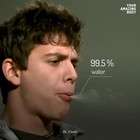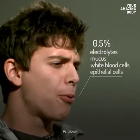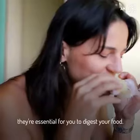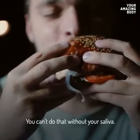99.5% of your saliva is water. The other 0.5% is made up of electrolytes, mucus, white blood cells, epithelial cells, and complex protein molecules called enzymes. Although there aren't very many of these enzymes in your saliva, they're essential for you to digest your food. What were we saying about tasting food? Oh, right. You can't do that without your saliva.